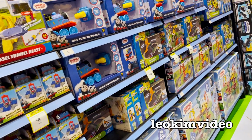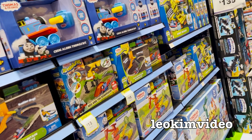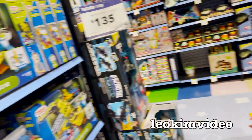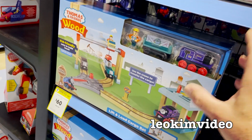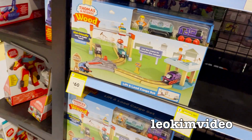I'll just do one more walkthrough here. This is a bit of a bygone era in a sense, going backwards in time with the Thomas and Friends toys. Thomas Adventures still hanging about if you know the right places to come. Yes, of course, Thomas Wood is still hanging about, but hey, boo-hoo. Will that ever sell? That'd be the thing. Will this ever sell? Even if it was down to $5, I don't think people are going to touch it. Oops, did I say that?